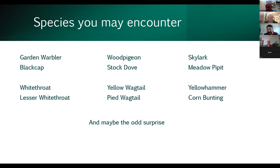Some of my surveys, I get a Yellow Wagtail, I don't get Corn Bunting. Or I get lots of Skylarks and no Meadow Pipits. So if we can come out of Lodge Hill on Saturday with a fair proportion of these, that'll be absolutely fantastic. Also I popped in a slide of the odd surprise as well. So there's three additional species that hopefully, fingers crossed, we might encounter. One of them's getting a little bit too late, but the others might still be around.